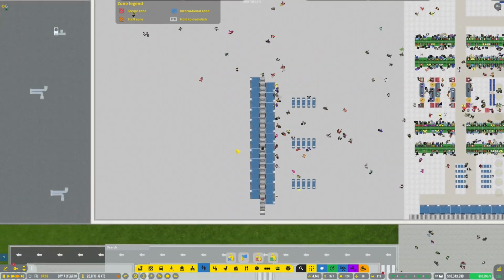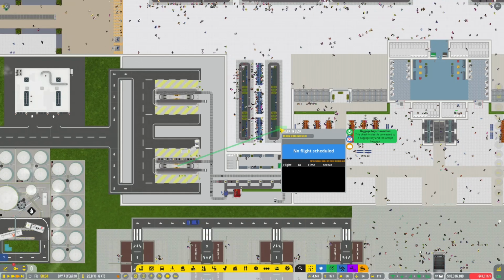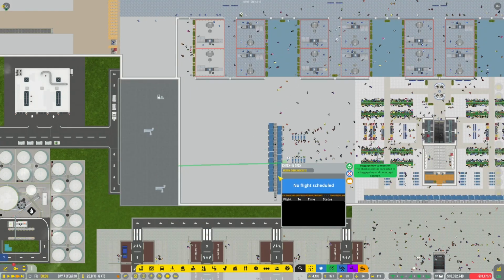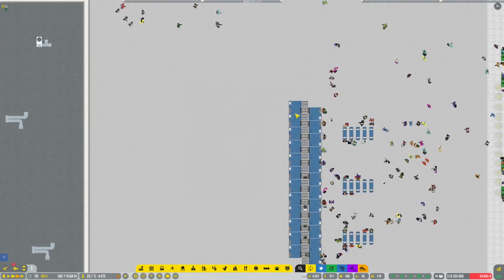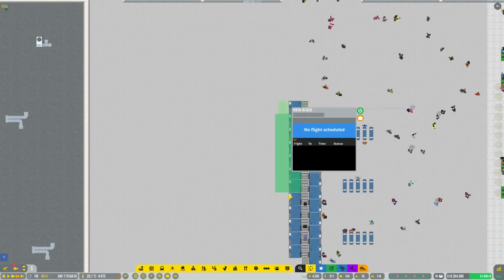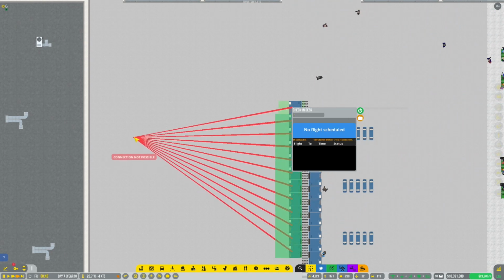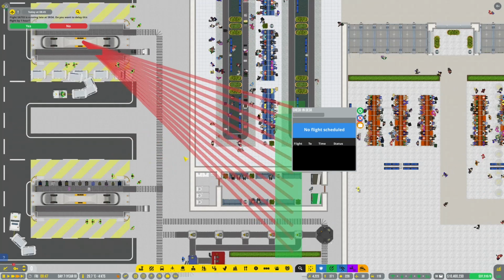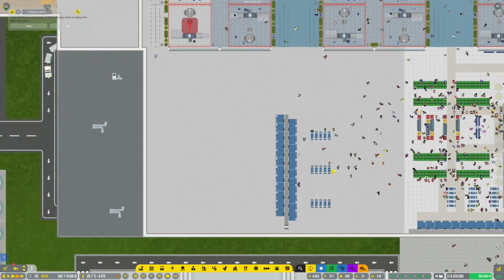Okay, so with that in mind, now we just need to tie that into something, right? Where are these guys going? Oh, I don't think I've ever done the other side. But anyway, that might be part of our problem, actually. So let's make sure to tie these into the other one over there. There we go. Maybe that'll help us out now.